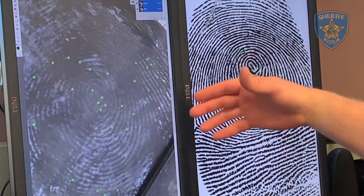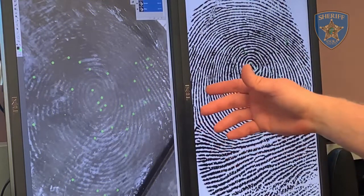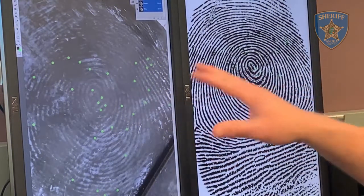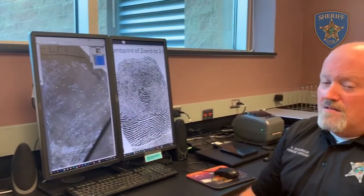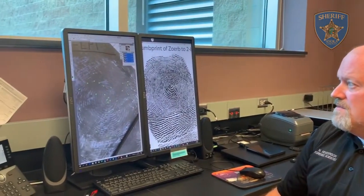Did you know that fingerprints are comprised of approximately 99% water, with the other 1% being made up of amino acids, lipids, and fats? Today we're going to see how the Midwest Regional Forensic Lab collects and processes fingerprints that help identify suspects in cases ranging from burglary to homicide.